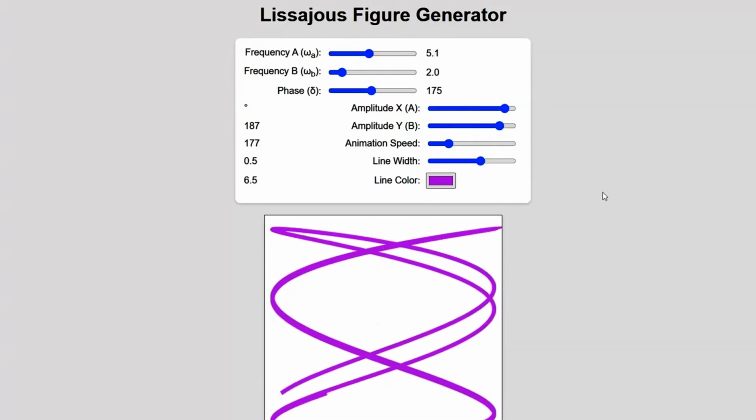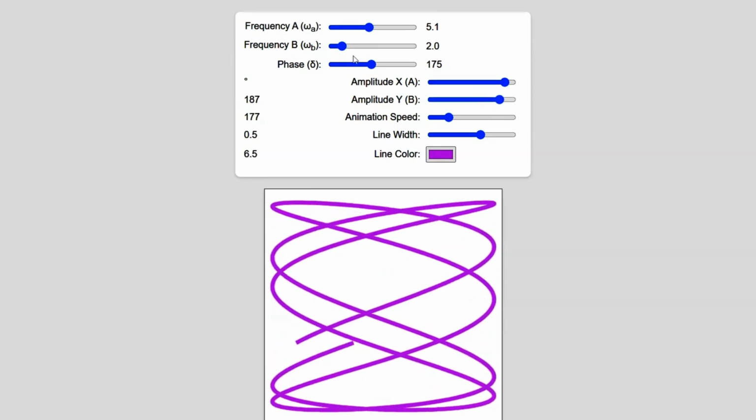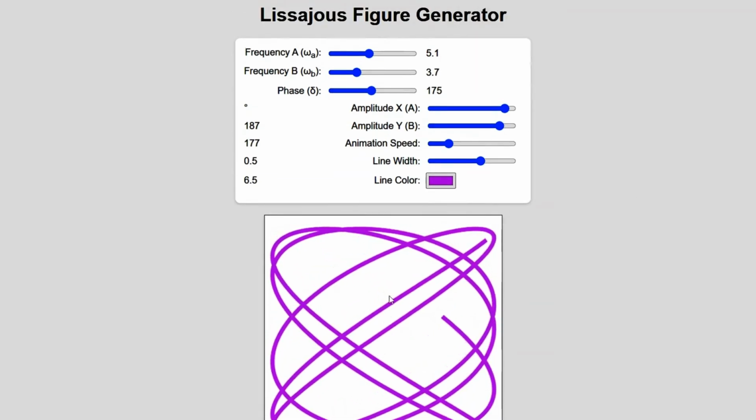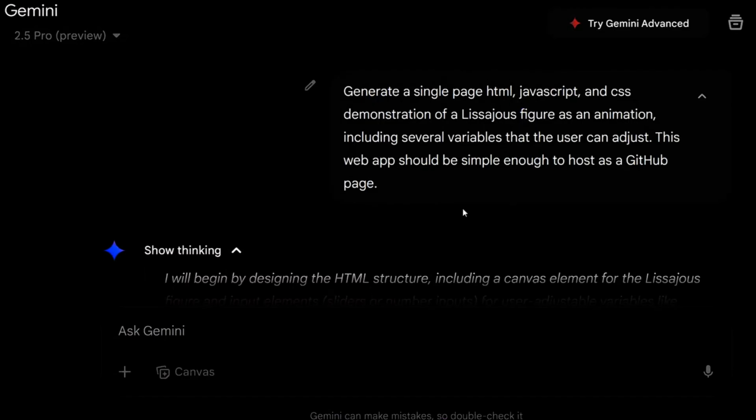Oh, I didn't even realize amplitude figured in. It was just frequency. Yeah. Oh, very cool. So anyway, math and science and coding all coming together for Gemini 2.5. Yeah, a teaching and learning tool for sure.